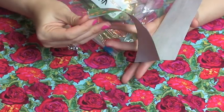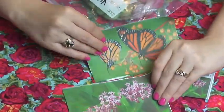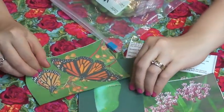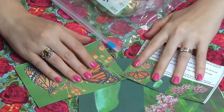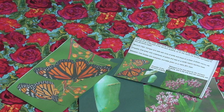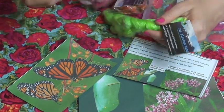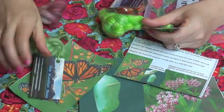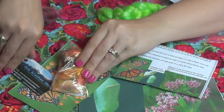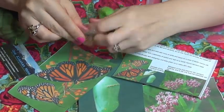What have we here? Butterflies. Flutterbys and flowers. And it's a cocoon, a chrysalis. It's the chrysalis of the monarch butterfly. It says right there. One Alaskan Mama. This one you can tell is the monarch. It's gorgeous. Now, what is this one made of?